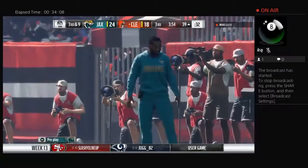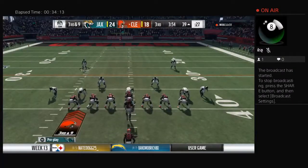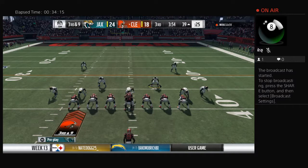The Browns on 3rd down. They've converted just 2 for 6 thus far. This is 3rd and 9. Now, check. Patriot! Here we go. Leopard!